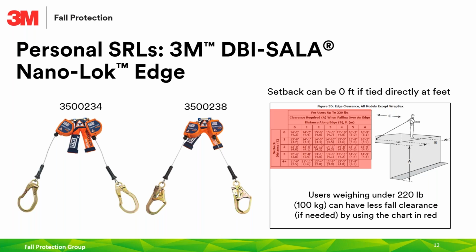Conversely, if you are in a lighter weight class with this particular product, the Nano-Lok Edge, you can have even better fall clearance numbers. You have more advantages. So those are a couple of common models that we're showing there on the left. But if you look at the picture on the right, it's talking about setback can be 0 feet if tied directly at feet. And there's a chart here that's highlighted, and it says at the top of it, in the highlighted area, for users up to 220 pounds. So this is a specific chart for those users.